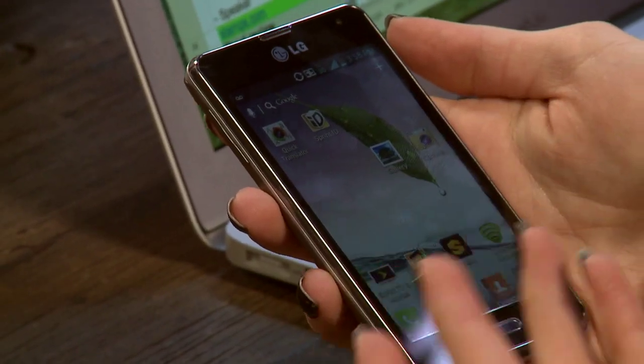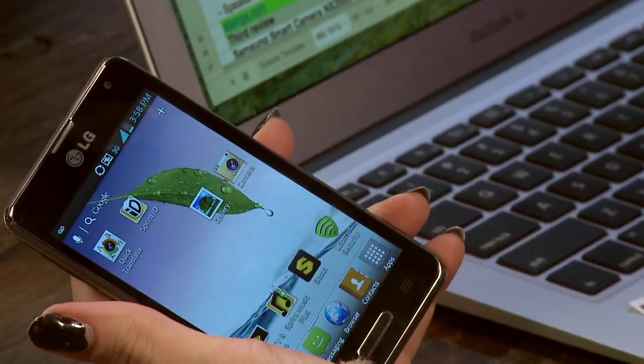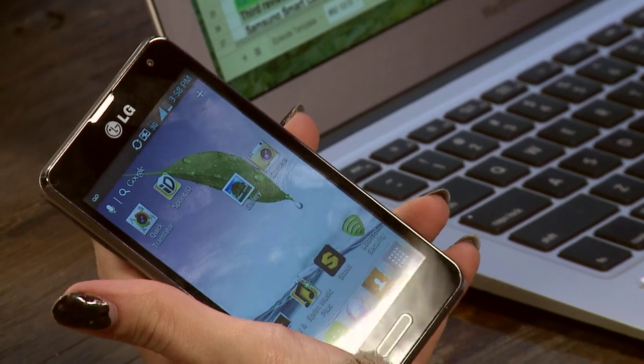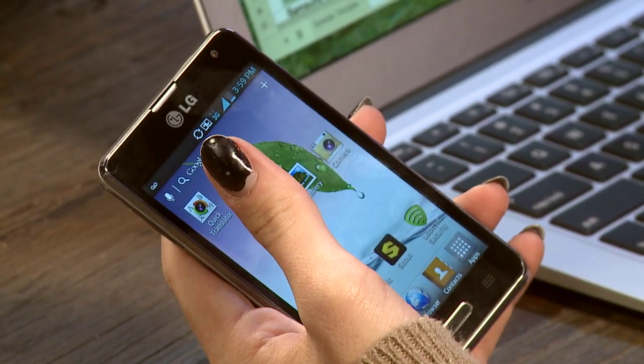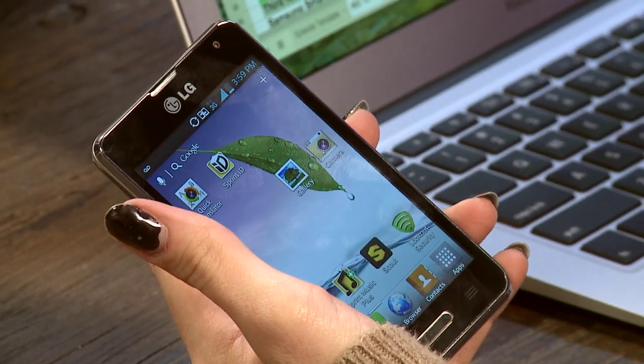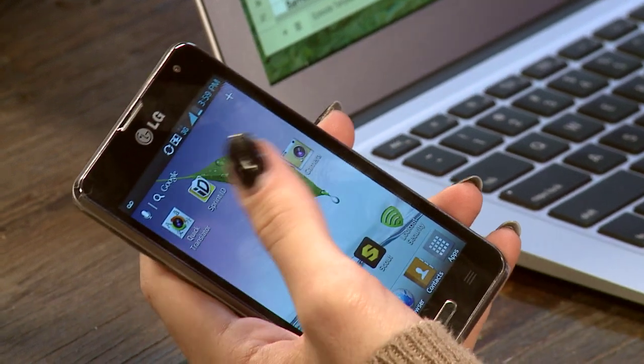As far as using it on a day-to-day basis, I definitely liked my iPhone more and my Nexus 4. But if you're looking for something on a budget, this might be a good deal. Personally, it wasn't my favorite phone, though, just because it did have a couple of problems with the call quality, also the camera too.